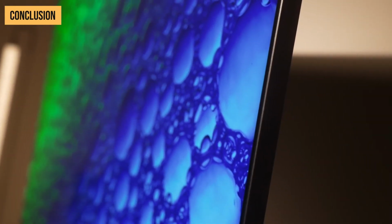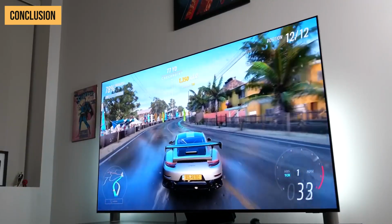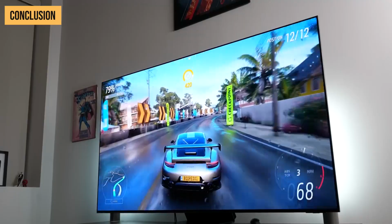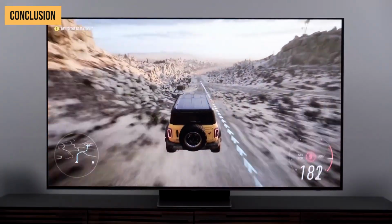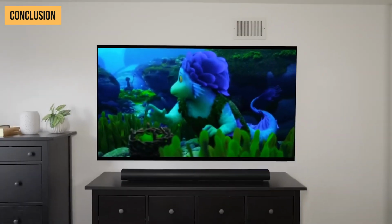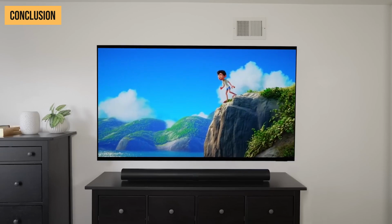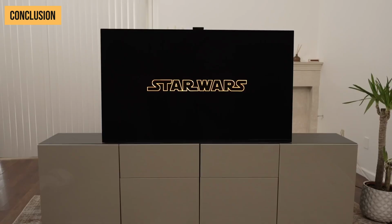Overall, the Samsung S95C looks to be a home run. Features like a new 144Hz refresh rate and AMD's FreeSync Premium Pro will make it a tempting purchase for anyone with a gaming PC in their living room. However, for TV and movie lovers, there seems to be little improvement to the actual picture quality of Samsung's only OLED model year on year.